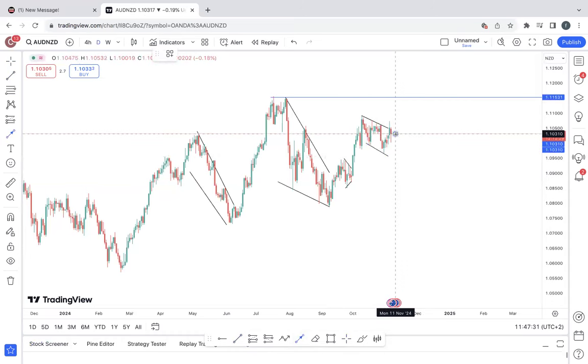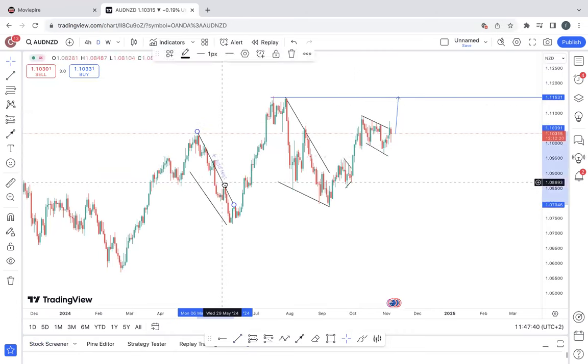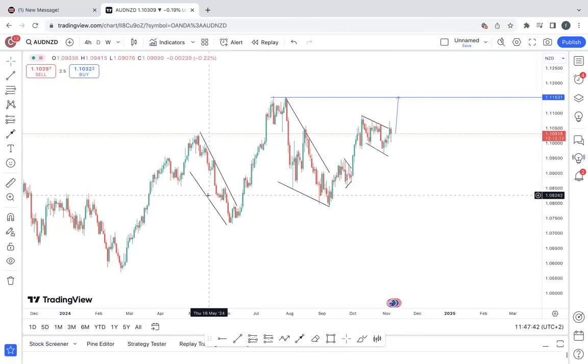So this is having the high probability of continuing to impulse all the way to the upside, just like it did when it broke out of here, just like it also did with these bigger structures previously over here.